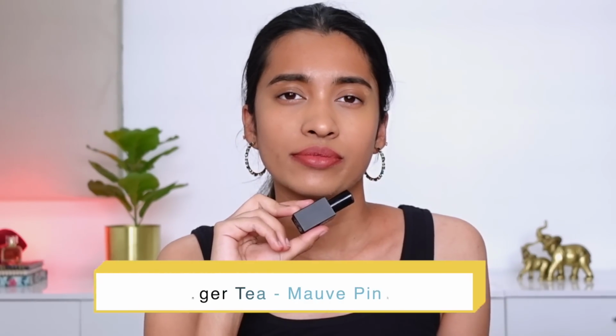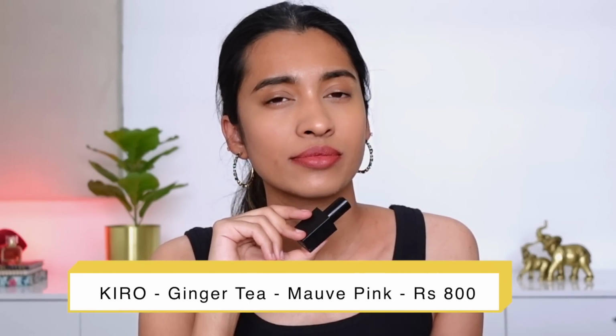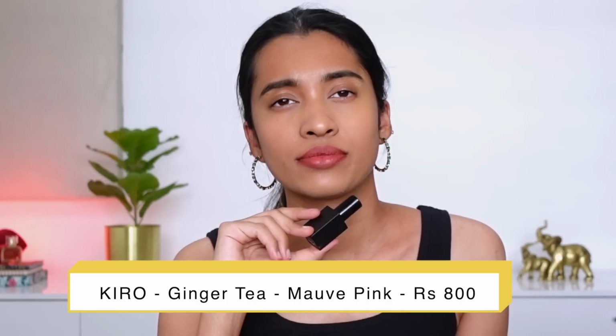Next up, I have the Kiro lipstick. This is in the shade Ginger Tea, which is a little bit of a peachy toned shade, peachy pink shade. And it's not exactly like a pale nude or a subtle nude on my lips. But this is how the shade looks like.